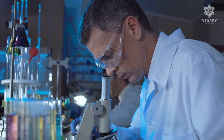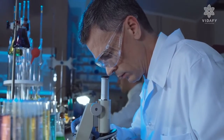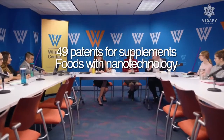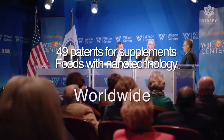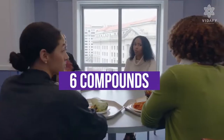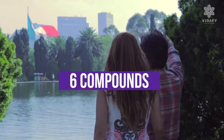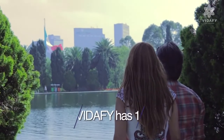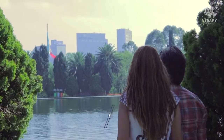Now, there's a classification process within the nanotechnology industry. The Woodrow Wilson Center has classified 49 patents for nutritional supplements worldwide. And in the US, there are only 6 companies that sell nutritional supplements with patented nanotechnology. Vitify is one of those companies.